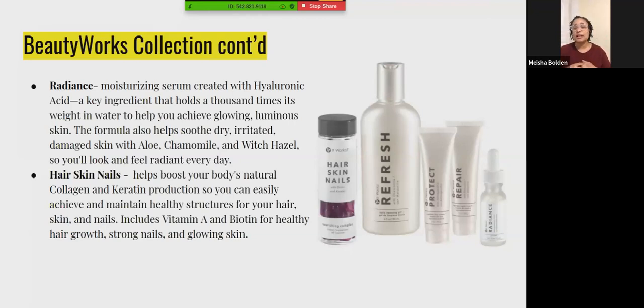Hair, Skin, and Nails is a game changer. You want to grow your hair out, you want to grow your nails, you want to get better skin. It all starts from the inside. So these Hair, Skin, and Nails pills, they do have keratin. They also have biotin as well, vitamin A. And working from the inside is what really helps. I'm going to give you one little tidbit.